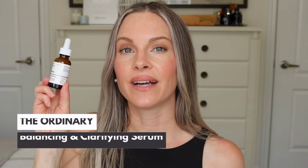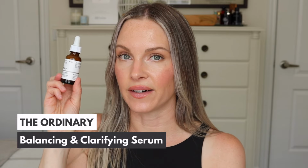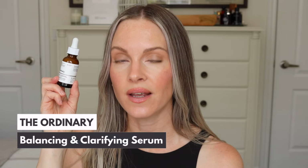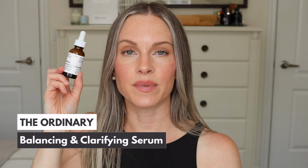So like I said, this is the new Ordinary Balancing and Clarifying Serum. So this is going to target 7 types of skin congestion while using 7 types of skin clearing technologies. So there are 7 key ingredients in here, which I will go over in just a minute.